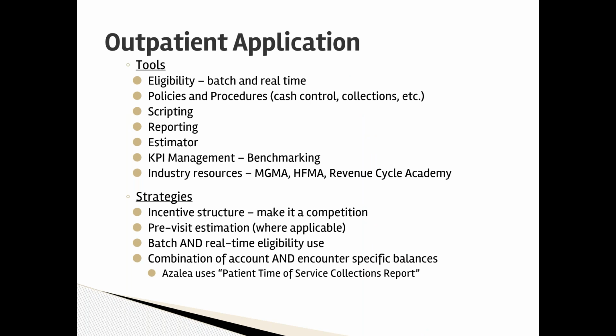So I wanted to give just a really quick look at some outpatient applications. Again, I know that this particular presentation was centered around the acute care world, although I think there are some elements that you can take away and maybe think about using in your practices. Some specific tools which I think are applicable in both settings.